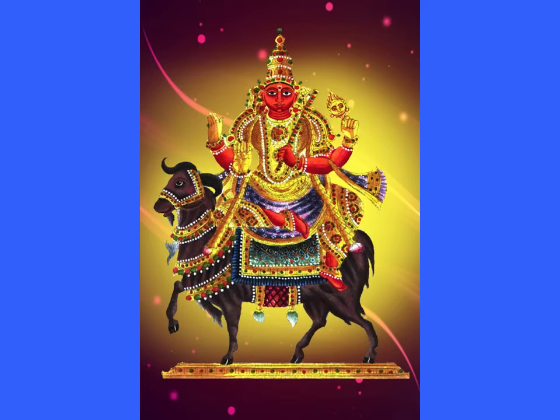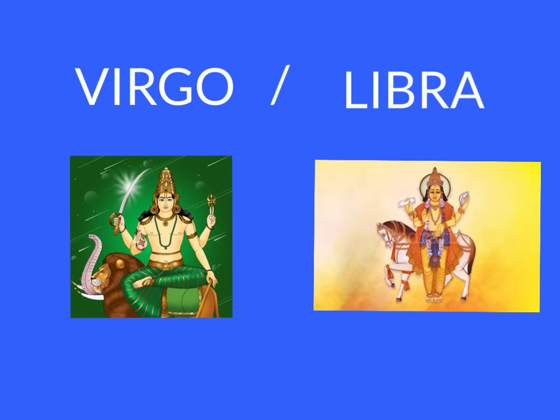They are fighters behind all of that shining charisma. They will fight for what they want. However, it's not smooth sailing because this nakshatra falls between Virgo and Libra equally. Virgo half is ruled by Mercury, of course. Mercury and Mangala are not harmonious. Libra half, ruled by Shukra, Venus, and Venus and Mars are not harmonious either.